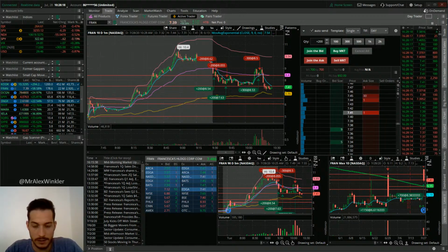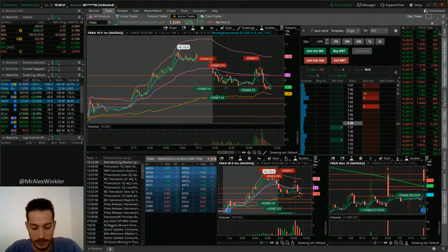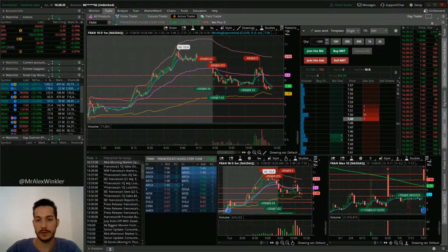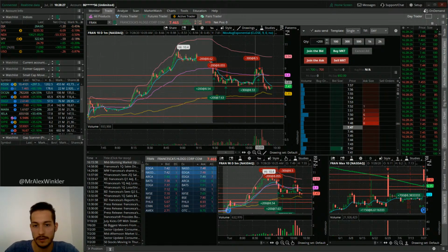Gotta say, this thing is holding this area much better than I would have anticipated. But it's also not moving up from this area. Oh, okay, here through 750 again.